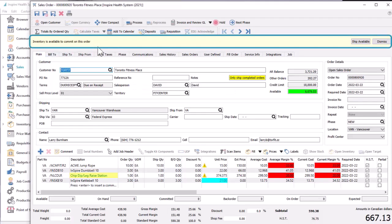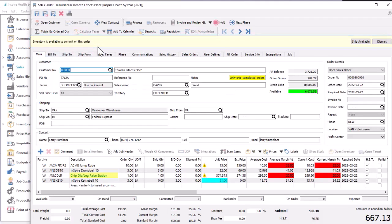Sometimes a system message appears at the top of the window, either as information or a warning, when particular data conditions are met, such as inventory being in stock to cover back orders, or there are important notes to read. You can follow this call to action or dismiss it as required.